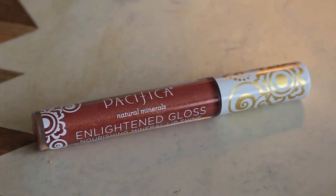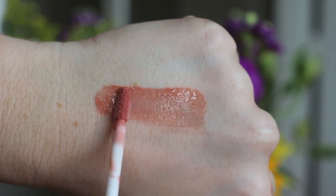For lips, other than my Bite Beauty lipsticks, which I've talked about a lot, there have also been two lip glosses I've been reaching for. The first is the Pacifica Natural Minerals and Light and Gloss Nourishing Mineral Lip Shine in the shade Nudist. And this was in my last favorites video. It is a very warm nude. It has a lot of gold glitter running through it, and I just think it is absolutely beautiful on the lips.